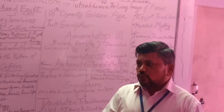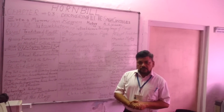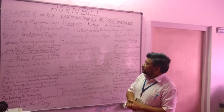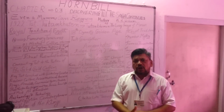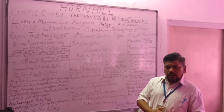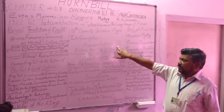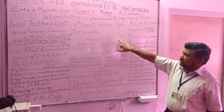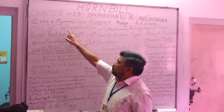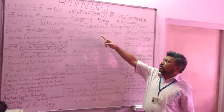In 1922, when Tut's tomb was discovered, it was not a small-time discovery because it revealed an all-time historical chapter, and it revealed the Egyptian Pharaoh ruling dynasty and the 18th Dynasty golden age. At the top of the 18th Dynasty golden age, Amenhotep III was the king, who was the grandfather of Tut. Tut had 3 names mentioned in this chapter. Tut's name was Tutankhaten, and then the changed name of the person was Tutankhamun.